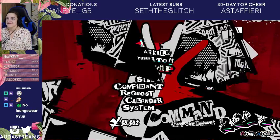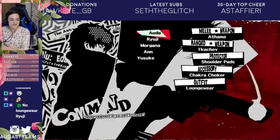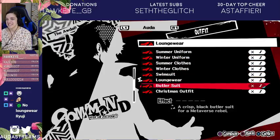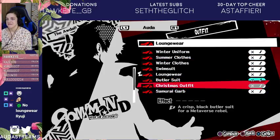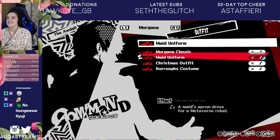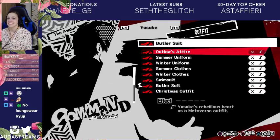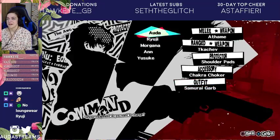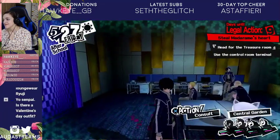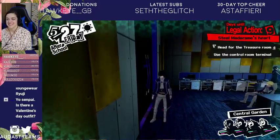Samurai? Okay, let's be samurai today, guys. I'm deeply upset that there is no loungewear for anyone else except for me. Burrow's costume is. But everyone else can be in samurai garb. Let's see how this goes. Is Morgana a ghost? Whatever. We're all looking badass, so we can move on with our lives.